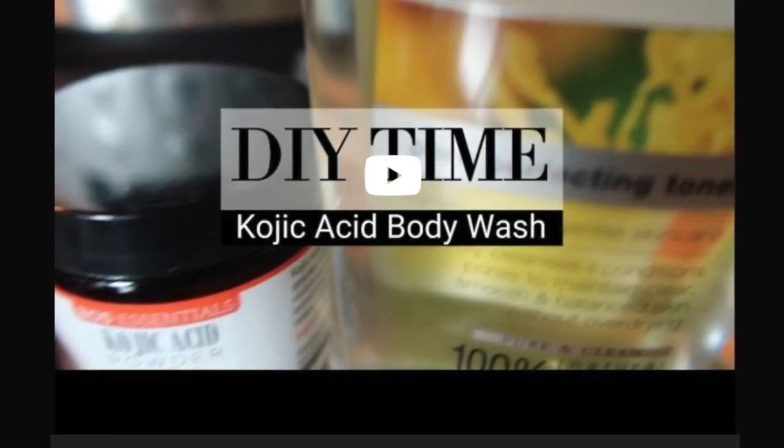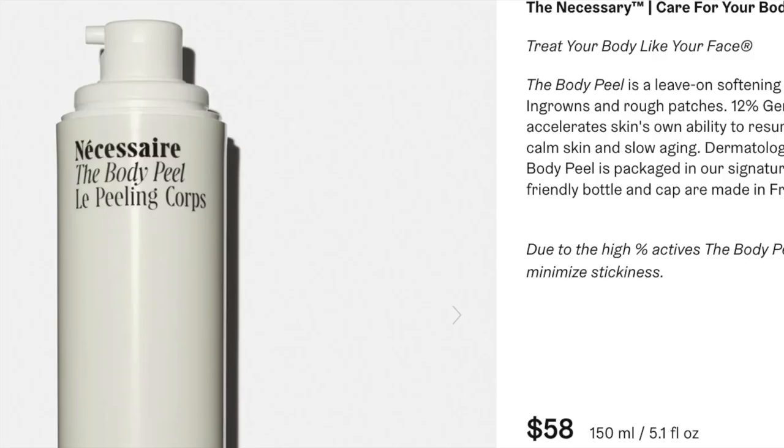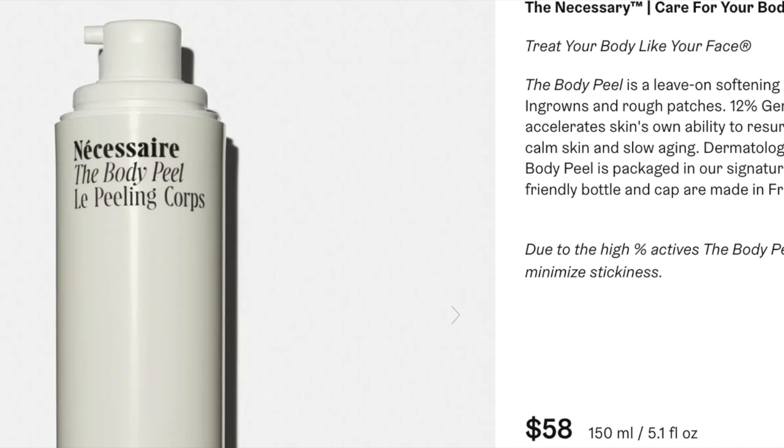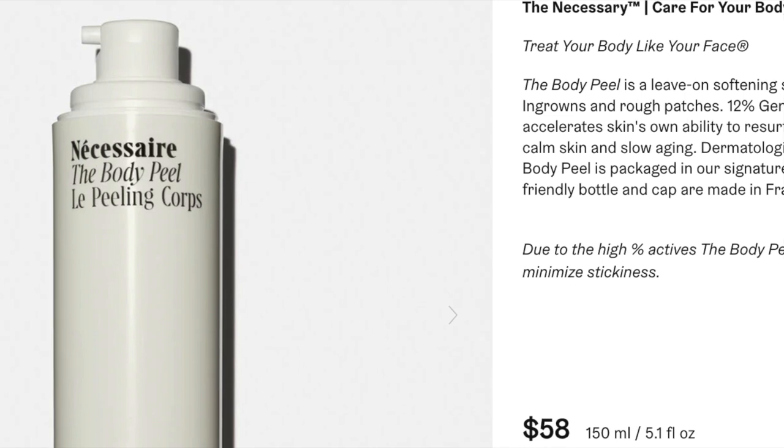Another one, if you're okay with spending a little money, is Necessaire. They have a daily body serum. So think about a serum you'd use on your face. This one is all over for your body. This is like an AHA, BHA resurfacing body peel.